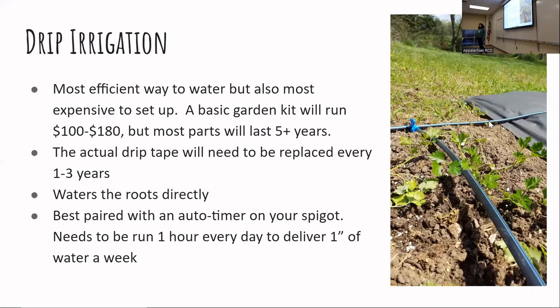I like Berry Hill Irrigation, Berry spelled T-E-R-R-Y. I like their garden kits, and a lot of them come with a whole bunch of extra drip tape. The drip tape part is actually the part that's going to wear out the fastest, the stuff that's directly with your plant. Often you're having to replace it every 1 to 2 years. The main line, the pressure regulator, all that stuff is probably going to last at least 5 years, and that's the expensive part. The actual drip tape is not that expensive. The only thing really would probably be shipping.